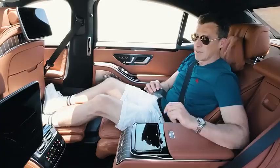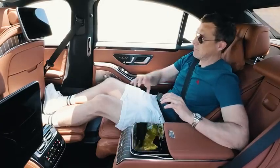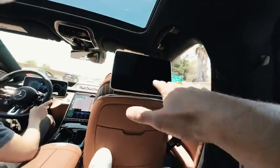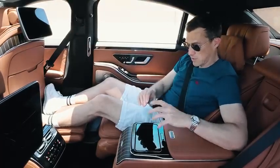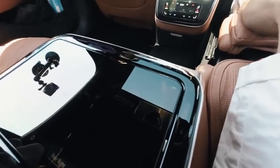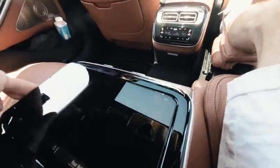Come on, tablet. It's handy, that is, because when you've got the seat in this position, obviously you can't touch the touchscreen way up there. So you can just operate things here. There we go, booting up. And you can eject it.